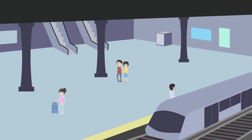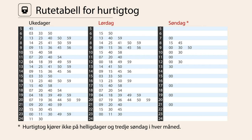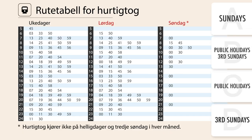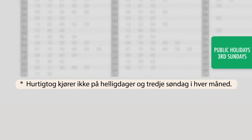You are at a train station where you're reading the train schedule for an express ticket that you've just bought. On which days are there no express trains running? There are no express trains running on public holidays and the third Sunday of every month. Helligdager, tredje søndag hver måned.